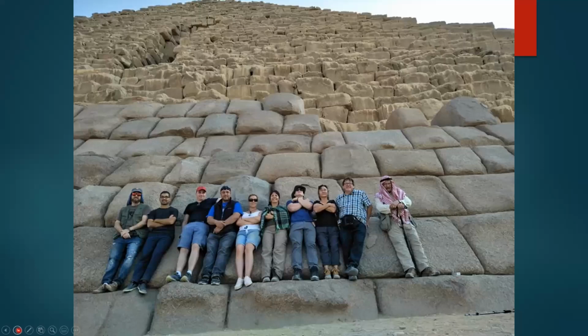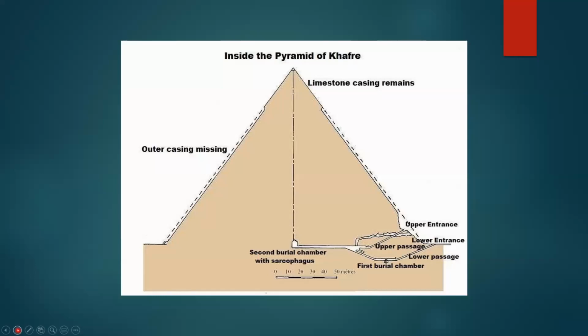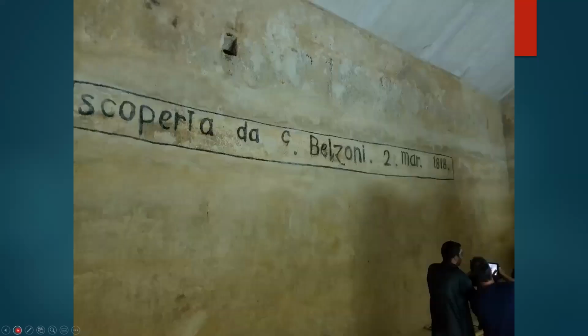This is our group. The second pyramid with its limestone casing, which used to be glistening white, and it's so polluted in Egypt that it just gets more and more brown. I went in there my first day by myself without the tour. And you go down this ramp and into the inner chamber where one explorer, Belzoni, had carved or written his name, having visited in 1818.